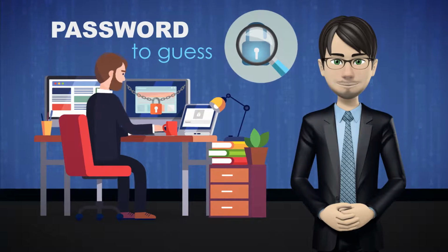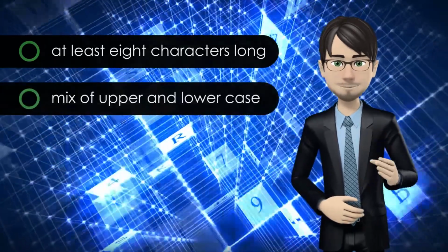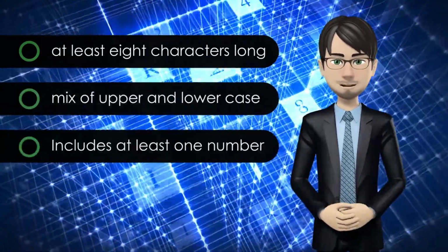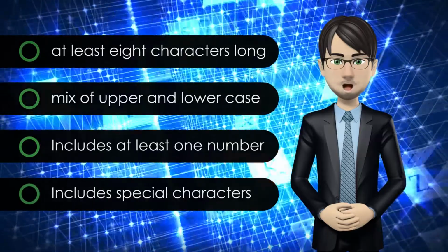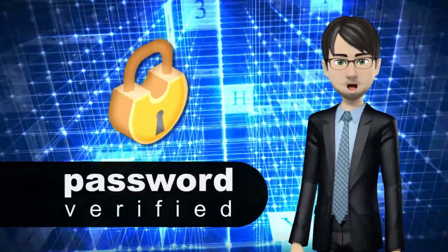All passwords should be reasonably complex and difficult for unauthorized people to guess. Employees should choose passwords that are at least 8 characters long and contain a combination of upper and lowercase letters, numbers, and other special characters. These requirements should be enforced with password verification software when possible.